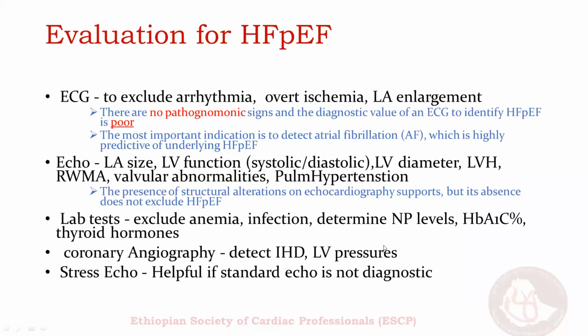So when you evaluate this patient, the essence of ECG is to exclude arrhythmia, overt ischemia, and LV enlargement, but there is no pathognomonic sign, and the diagnostic value of an ECG to identify HFpEF is poor. So ECG could be normal in this particular patient, but the most important indication is to detect atrial fibrillation, which is highly predictive of underlying HFpEF.